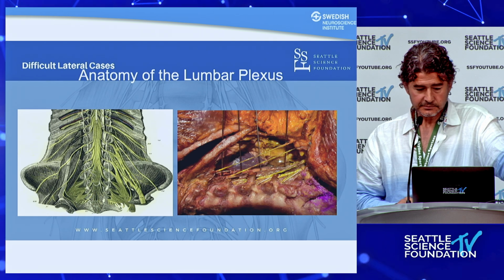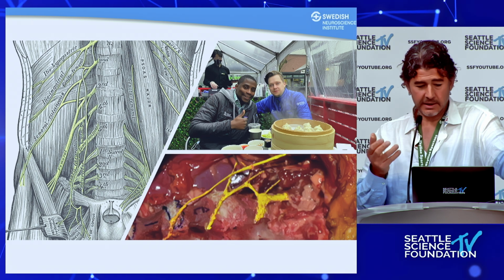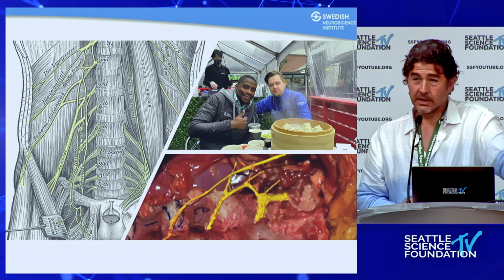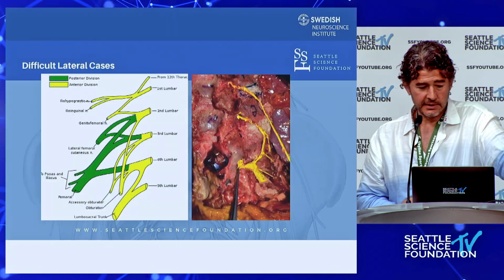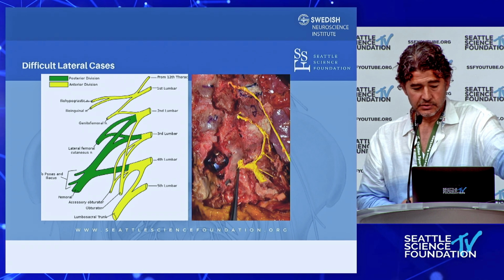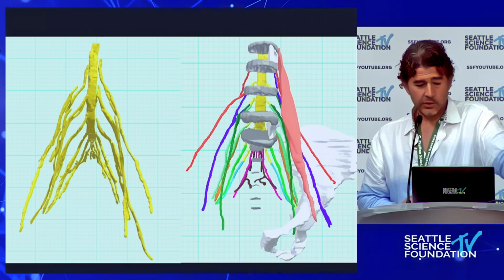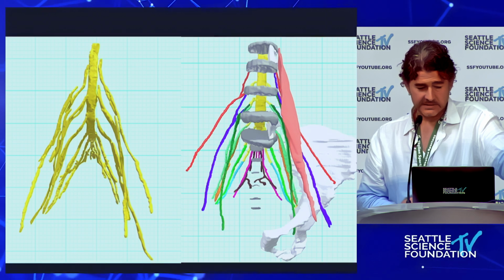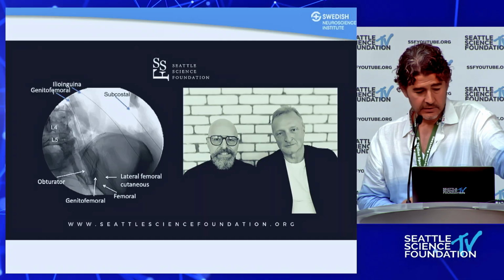And so, again, having the ability to be here at SSF, this is a picture of Sven and Cliff, two of our fellows. The fellows, we did all these dissections. We relearned, we had spent a lot of time in the lab here trying to figure out, okay, what are these relationships? What do things look like? We did 3D. This is a great 3D depiction, and this is a cadaver, and it shows you the psoas muscle and the relationship to the nerves.